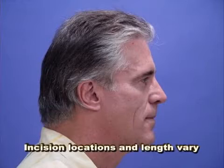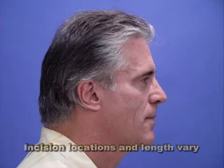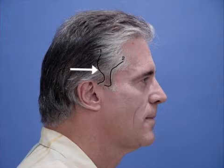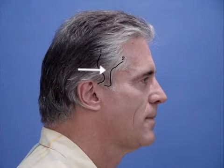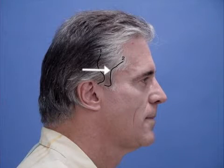The incision and ultimate scar location vary and are very important. Generally, with non-endoscopic techniques, incisions can be placed in the temporal area within or in front of the hairline. The advantages of being within the hairline, as in incision number 1, is an easier ability to hide the scar. The disadvantage is that the entire hairline can be pulled back unnaturally. Incisions in front of the hairline, like incision number 2, may yield scars that are easier to see. However, the hairline is generally preserved.